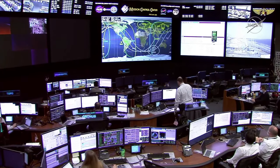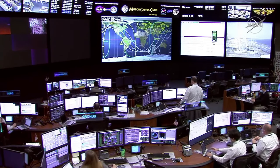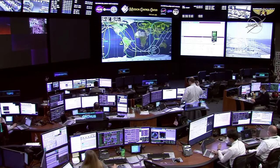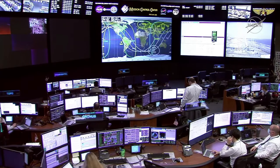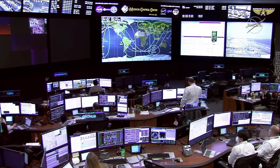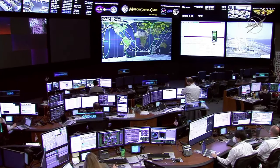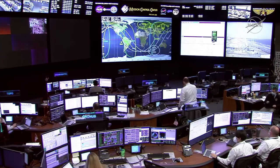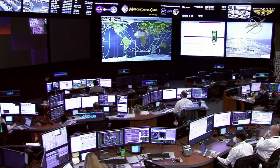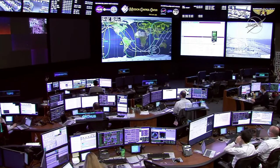Just some examples of research coming up on this particular flight include investigations looking at the effects of a drug on cancer cells. We've got investigations on skin aging and plant growth. We're looking at new hydrogen sensors. This science provides direct benefits to those on Earth as well as for future human spaceflight crews.